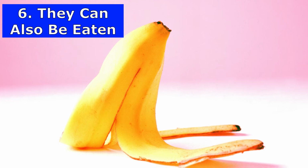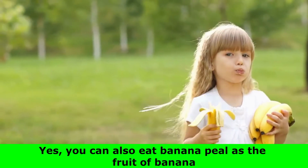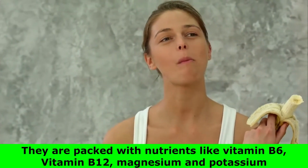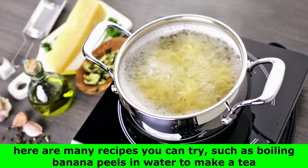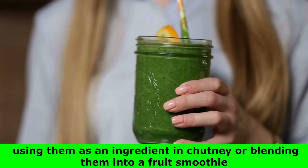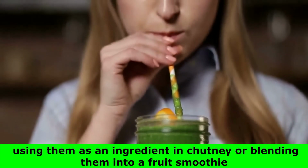6. They can also be eaten. Yes, you can also eat banana peel as the fruit of banana. They are packed with nutrients like vitamin B6, vitamin B12, magnesium and potassium. There are many recipes you can try, such as boiling banana peels in water to make a tea, using them as an ingredient in chutney or blending them into a fruit smoothie.